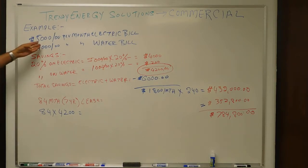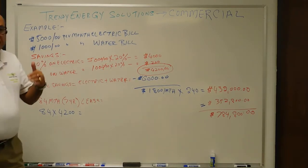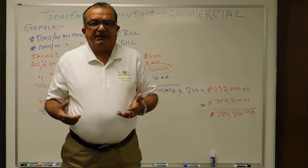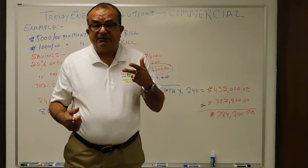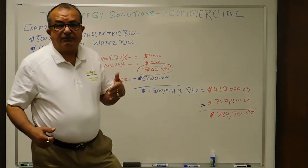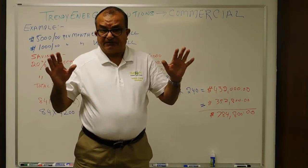Let's say somebody has an electric bill of $5,000 per month and $1,000 on the water bill. Let's take a look at the approximate savings without any inflation added. Because when you give us the electric bill, we're going to make the savings table that includes inflation rates of 3% per year. Today the electric is 10 cents, but it doesn't mean after 20 years it's going to be 10 cents. I've just used this board showing 10 cents across 20 years, just for the purposes of example.